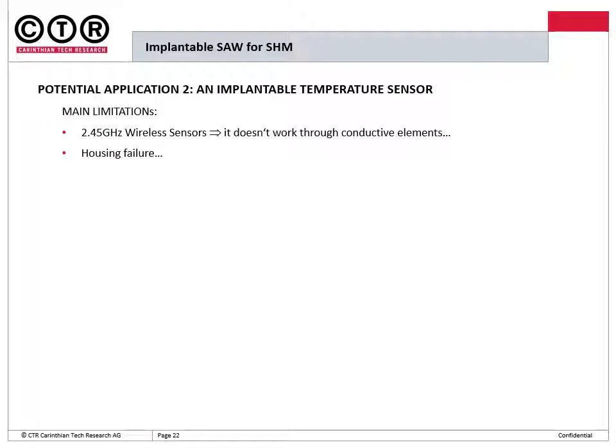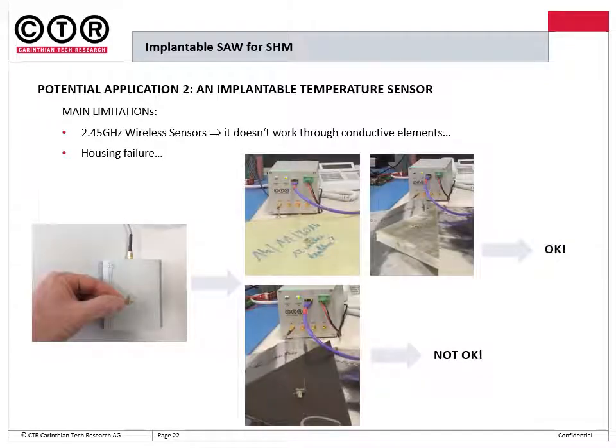But we can already foresee main limitations for this technology. The first one is due to the fact that we are interrogating wirelessly at high frequency, in our case at 2.45 gigahertz. This means that we won't be able to go through even very thin sheets of conductive metal, and this can be a blocking point. We also checked that, unfortunately, we cannot interrogate our sensors through even thin parts made of carbon fiber material. We don't go through because the carbon fibers are also conductive.